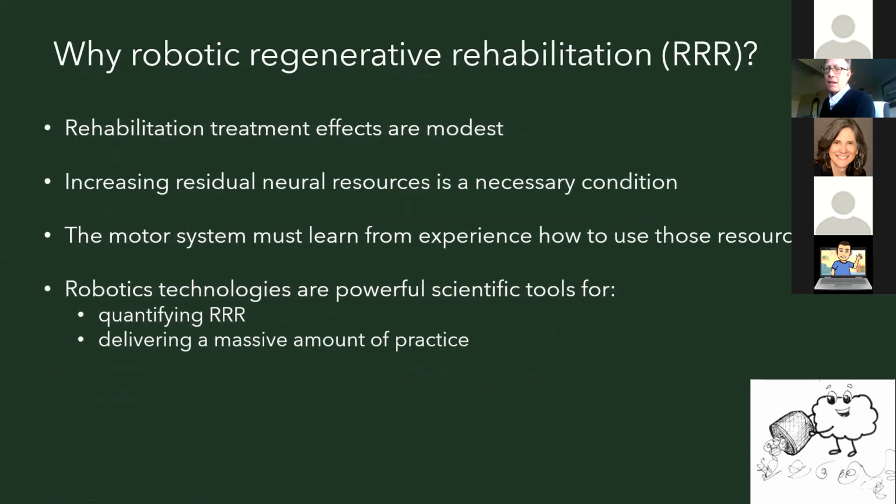Okay, so given that context, why robotic regenerative rehabilitation, R3? The rehabilitation treatment effects are modest, both robotic and conventional. That's because fundamentally people lose neural resources. They lose corticospinal tract, they lose network processing capability. So increasing the residual neural resources is really important. And the motor system has to learn how to use any new resources. So I think robotic technologies are powerful scientific tools for quantifying R3, and then also potentially for helping deliver a massive amount of practice.